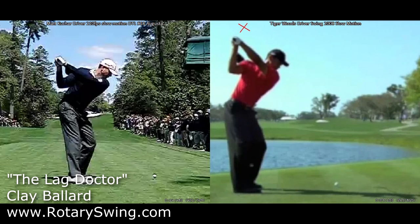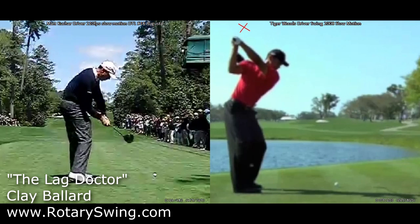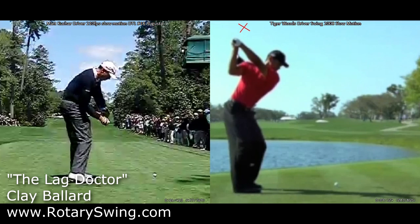So Matt, again here on the left, he's going to rotate his body very, very aggressively in the downswing. So if we look at him, roughly halfway down, his club's about parallel to the ground. You can see that his shoulders are already square to the target.